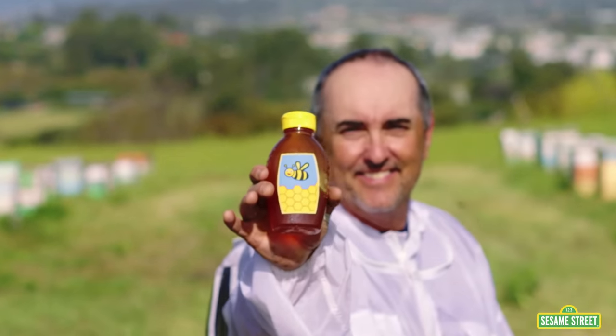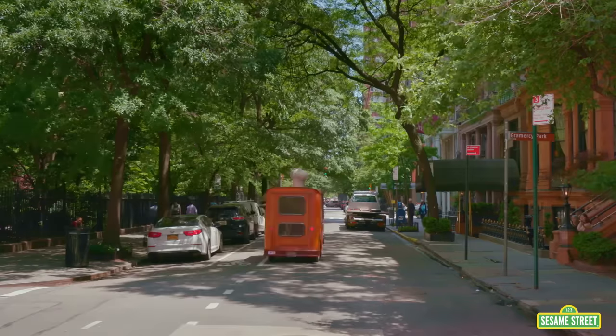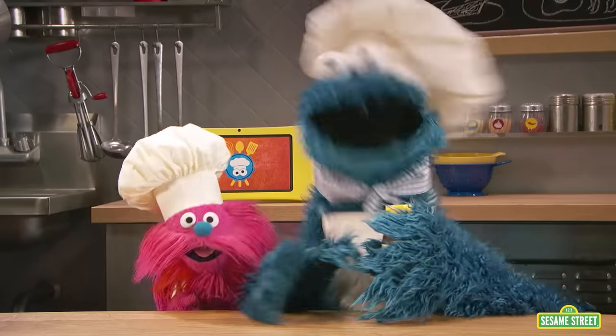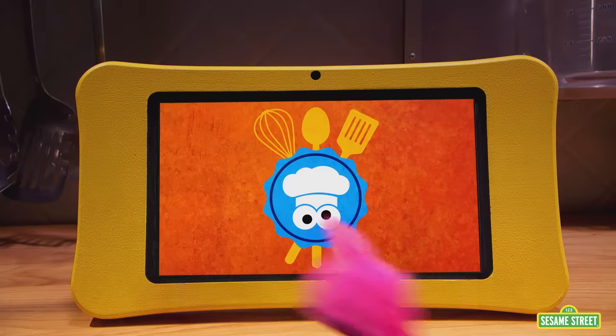Thank you, Mr. Beekeeper. We got honey from the bee farm. We got the secret ingredient. Now we can make Grandma's buttermilk biscuits. Yay! Okay, I'm gonna look at the recipe.